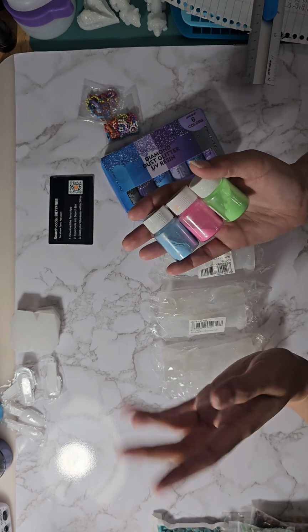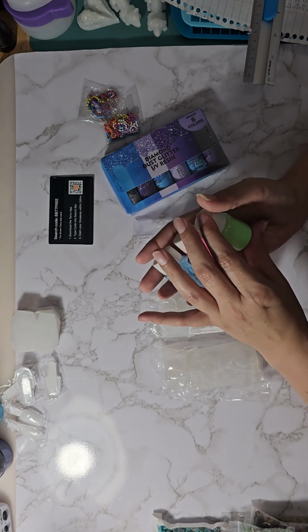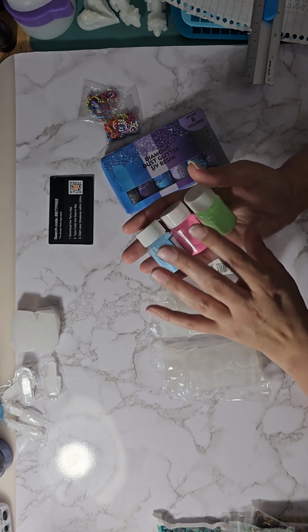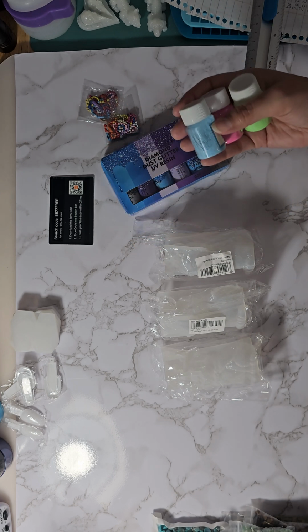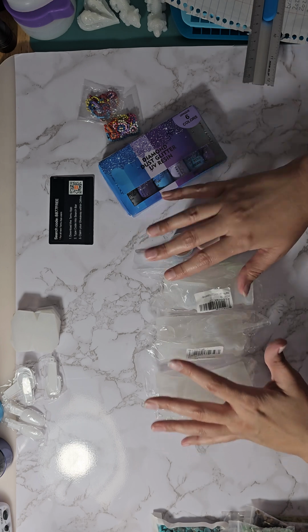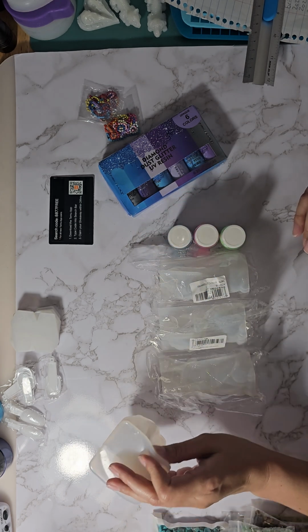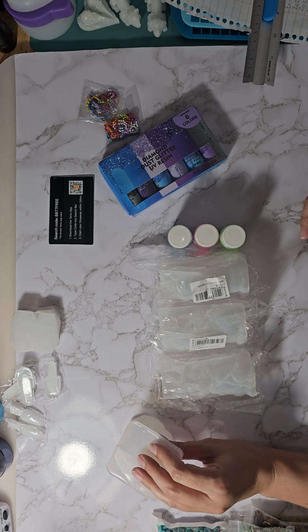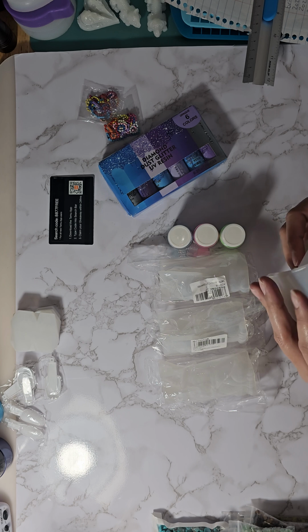And I'm trying to use pretty much all of my cheap glow-in-the-dark up so I could have space for other things to go in my rack over there. But I'll be doing these here shortly, along with the little ghost mold, which I might do probably just white powder or white pigment paste in him.